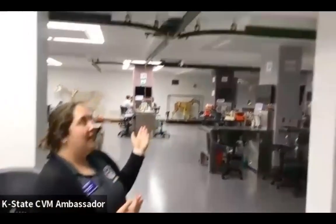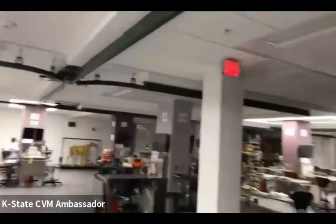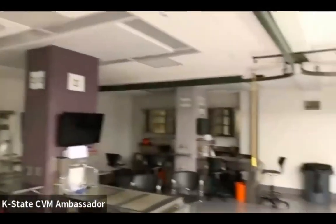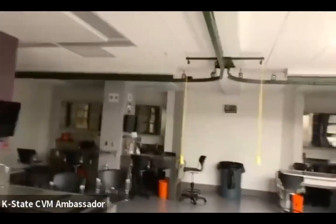But then second semester, you're working on an equine cadaver. So I can show you the ceiling here, but these are tracks where our equine cadavers are suspended. And so we can rail or move them from the cooler on these rails to your specific dissection station.